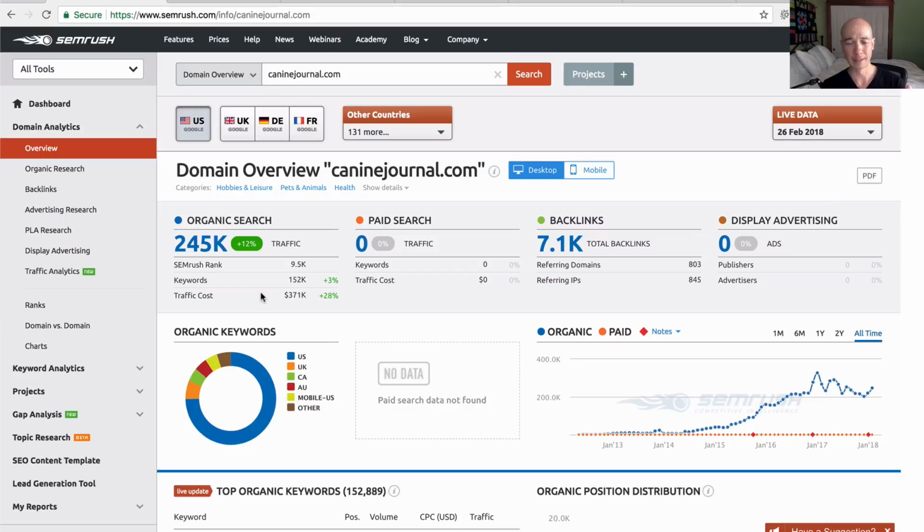So that means it could be anywhere from half to a third to like 1/6 of the actual traffic that a site's getting. So if I had to guess, I would probably say this site, Canine Journal, is getting probably 500,000 visitors per month or more.